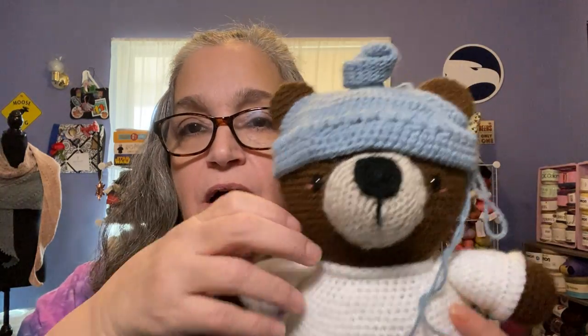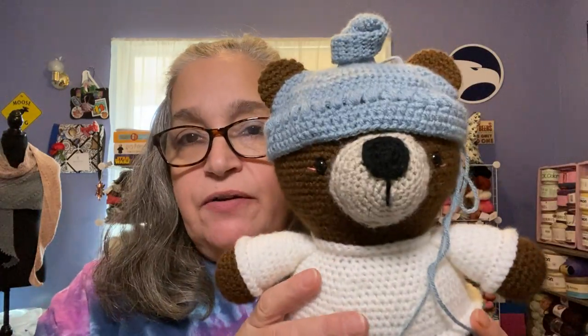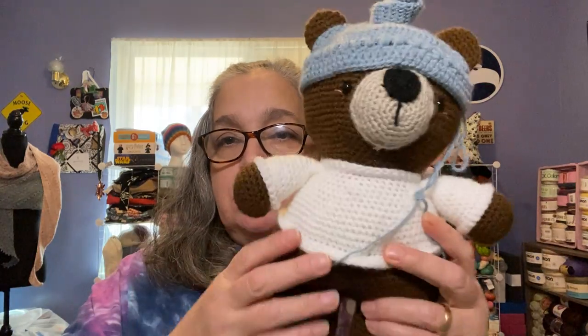So here he is with the hat on. I guess it looks okay, but I was thinking maybe if I made this a little bit tighter. My thinking was to use a smaller hook to do this last round, and it would fit him a little bit better. But it doesn't really look that bad. So here he is with the hat. It's cute. He's so cute.